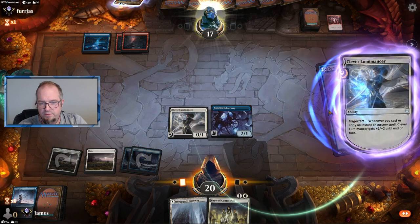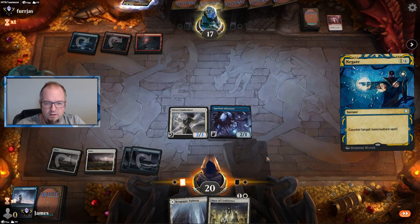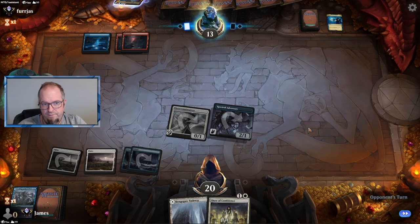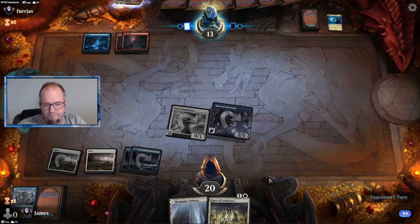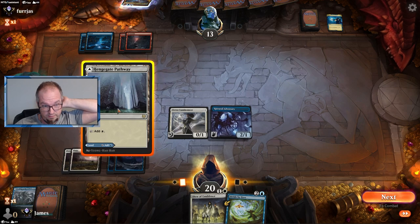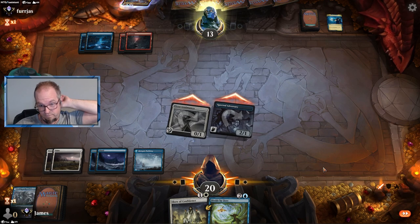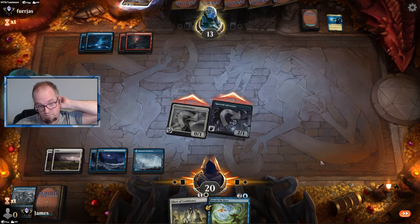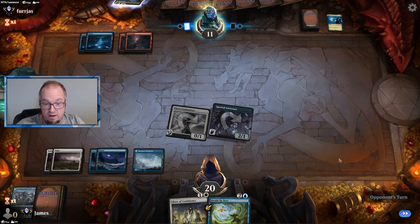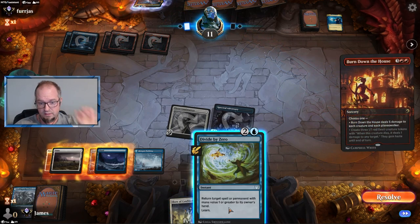We're just going to draw. We're not going to get super fancy here. Okay, so they counter it. Okay, and we'll keep our own counter up. We're going to go blue here. We're just going to keep the divide up. And we can strike super hard if they tap out. They're at 11. Depending on what they play here. Let's divide that.